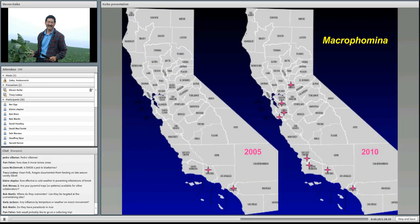So to show you our dilemma, or our issue and concern, here are two snapshots in time, as you will, for our state regarding macrophomina. In 2005, we began to see, detect, and confirm the macrophomina on strawberry in California, and it was only in 2 counties. We have a significant strawberry industry in Ventura County and Orange County, so those are the two pink stars there. So 2005, we began to get concerned for our Southern California growers because of this problem.